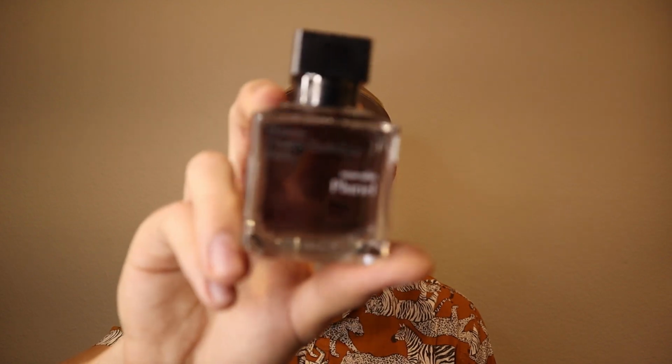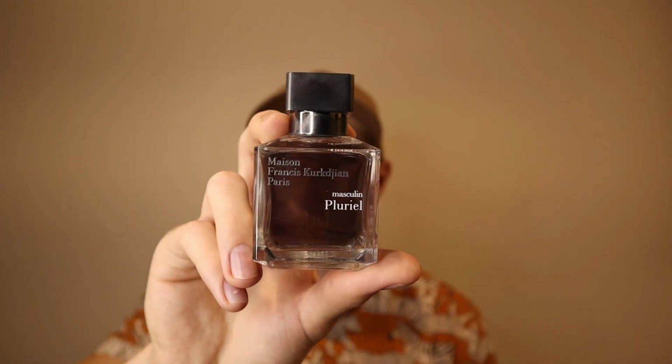You guys have to smell this. Of course, I'm never gonna be able to explain a fragrance to you guys perfectly over the camera. I'm doing my best, but you have to get these fragrances on your nose yourself so you can check them out. I can objectively say that yes, this one is simpler, but there is something with it that just really draws me in and I enjoy it a ton. So again, coming from the house of Maison Francis Kurkdjian, this is Masculine Pluriel.